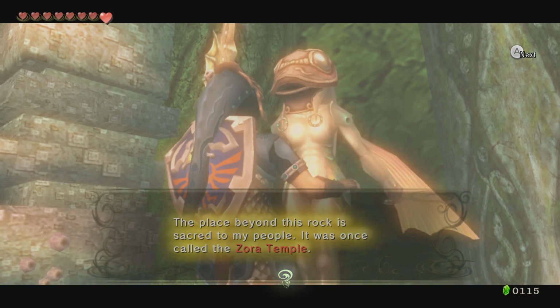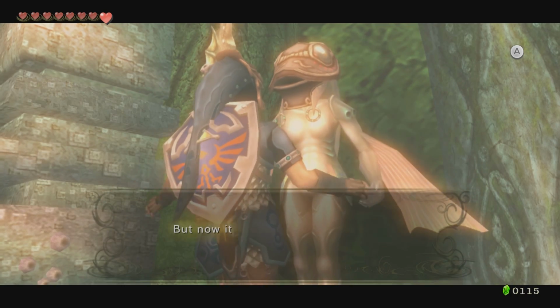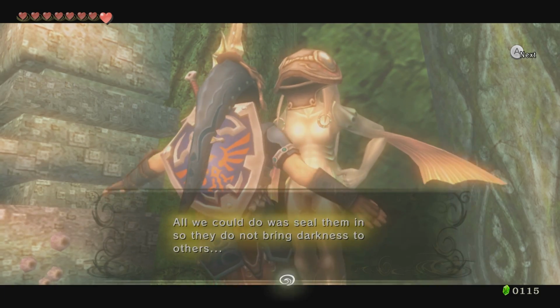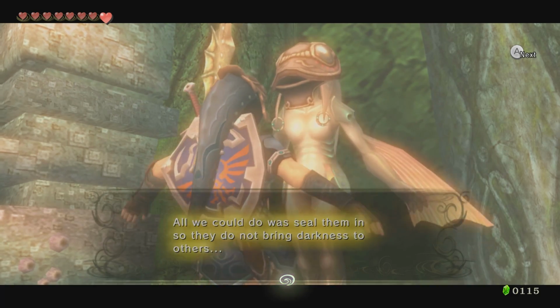The place beyond this rock is sacred to my people. It was once called the Zora Temple, but now it has been overrun by monsters. They're everywhere. All we could do was seal them in so they do not bring darkness to others.